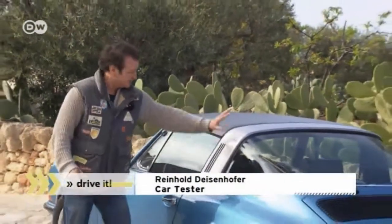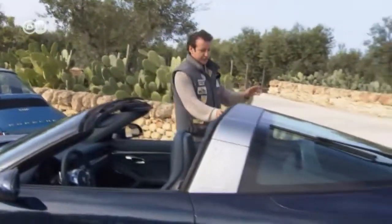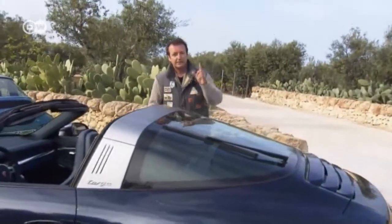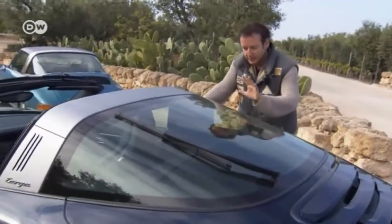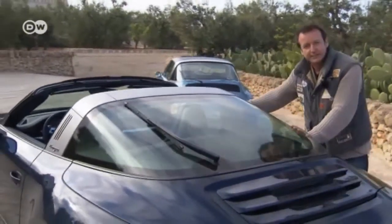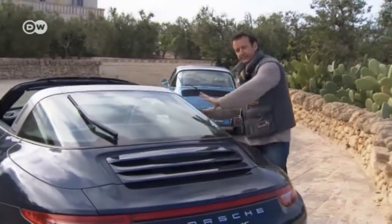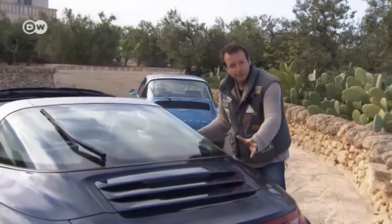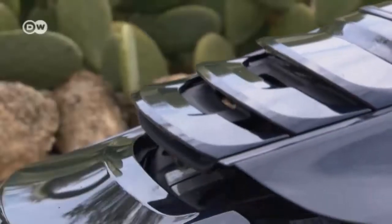Ein Targa ist ein Targa. Our car tester Reinhold Deisenhofer loves Targas, provided they have the roll bar and are aluminum colored. And of course, there has to be the Targa logo and the 3 gills. But more important on the design side is the wraparound windshield, which distinguishes it from the convertible and coupe versions of the 911. They have a C-pillar at the back, either dark fabric or painted metal, and they reflect light quite differently.